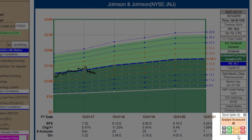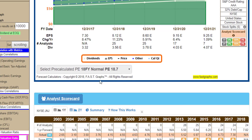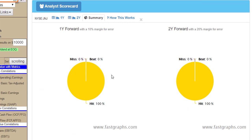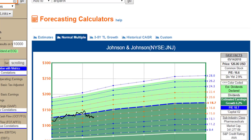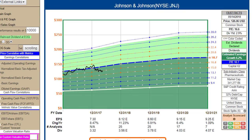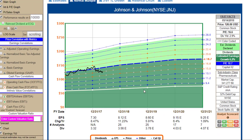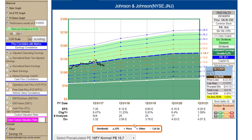Now, Johnson & Johnson also has a very excellent scorecard, which tells me a couple of things. One, analysts tend to get this company right, probably because the company guides them correctly. When you see a scorecard like this, when you look at Johnson & Johnson's record, their one-year forward forecast, they've literally hit 100% of the time in both 1 and 2 year forward. So that gives me some credibility that these estimates might be within a reasonable range of error. I have a 10% error for the one-year forecast and a 20% error on the two-year forecast. So bottom line is I feel reasonably comfortable here, but this is a very high valuation.